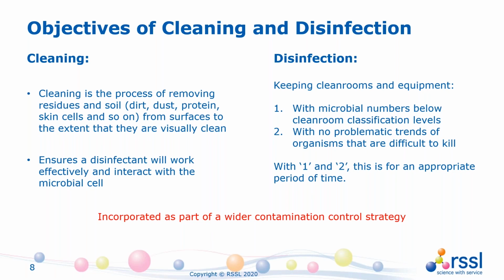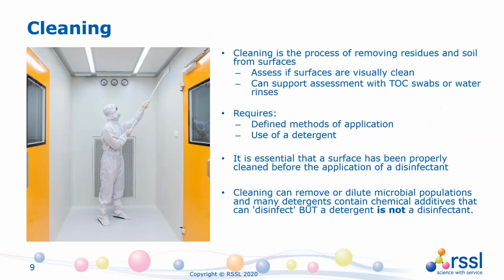Another important factor is the class of the clean room and what level of microbial control we want to achieve. But as it stands, cleaning and disinfection are both essential to a biocontamination control strategy, and that also connects with Annex 1. So cleaning is the targeted activity of removing residues from a surface, to the extent, within the clean room context, of ensuring that surfaces are visually clean. In the context of cleaning validation, there would be assessments with swabs to detect total organic carbon levels and so on. But in order to achieve appropriate cleaning, we need defined methods of application together with the use of an effective detergent.